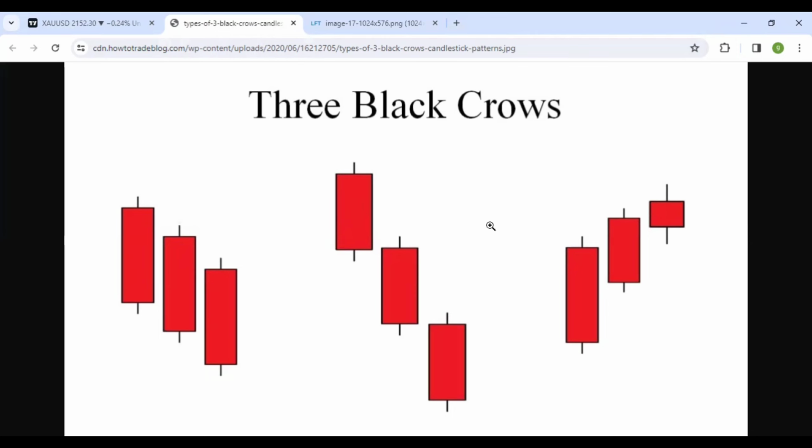When you spot this kind of opportunity in an uptrend, you have to wait for the fourth candle. This is 1, 2, 3. The fourth candle is going to form, let's say from somewhere here. You must wait for it to close below the low of the third candle to confirm the reversal, that it is actually reversing to a downtrend. Then once that is confirmed, you open a short position upon the confirmation.